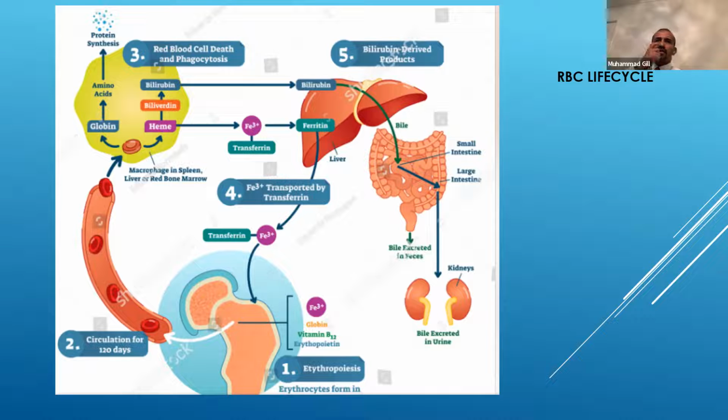The cells have a different shape, and they get caught, filtered out, and broken down into heme and globin, and you can see the flow chart. The heme is taken up by transferrin and turned into ferritin, and then transferrin takes it back. Heme, which has the iron, is taken back to the bone marrow, and the globin is broken down into amino acids and so forth. Next slide, please.